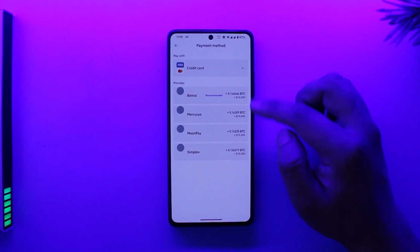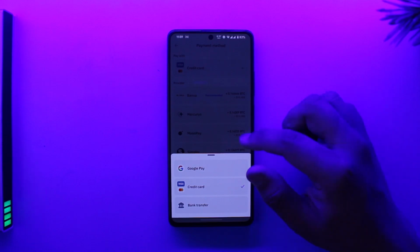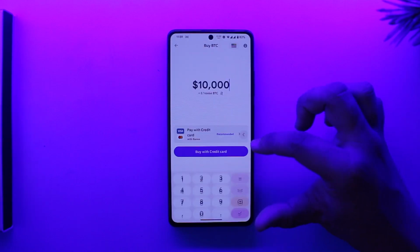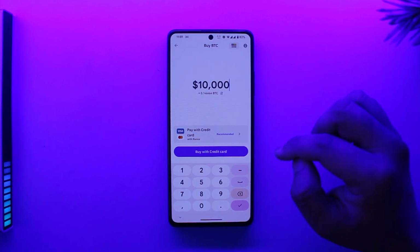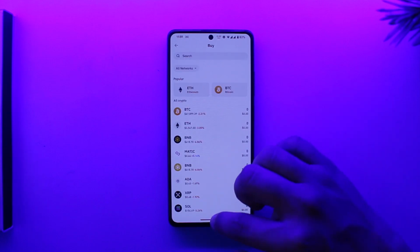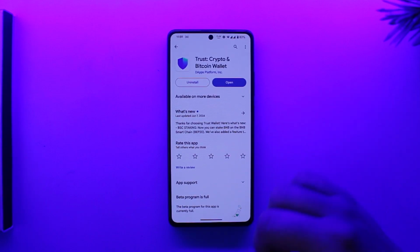Choose a payment method from here by selecting credit card, Google Pay or bank transfer. This might vary depending upon the country that you live in, so be careful on that. Then tap on the Buy option, enter your card details, choose your provider, and your purchase will be successfully made. This way you can buy Bitcoin with Trust Wallet.